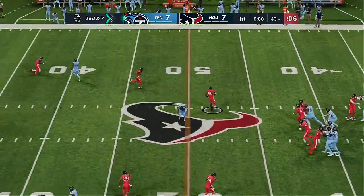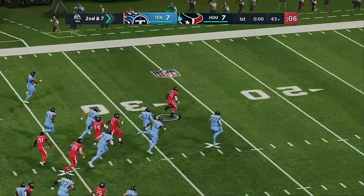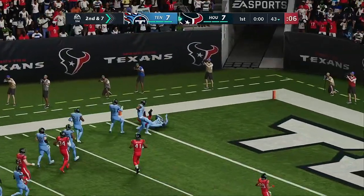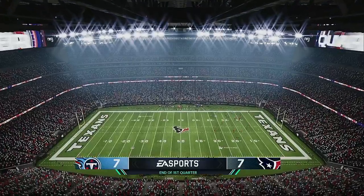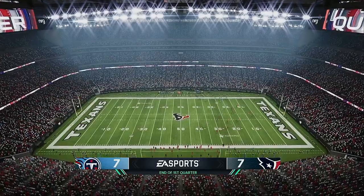Now it's Tannehill. But when this ball's tipped and intercepted, he's picked off near his own 48. And he is not quite going to make it all the way in. They'll mark him down right about the 1-yard line. These two teams all tied after one.